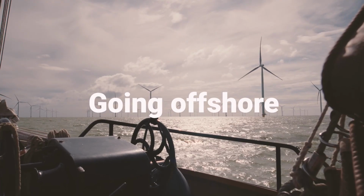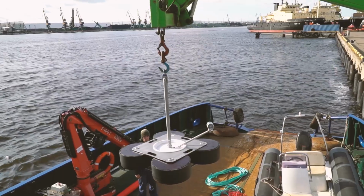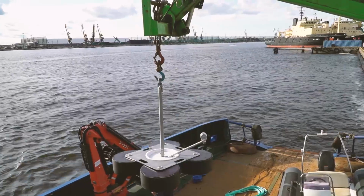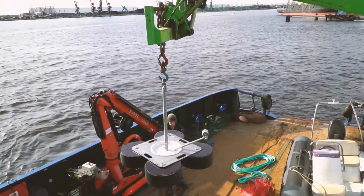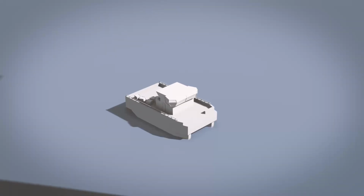The final piece of the puzzle: extending our services offshore. We proudly introduce our innovative anchor system, designed to deploy our winches on offshore wind turbine platforms. The concept is elegantly simple.